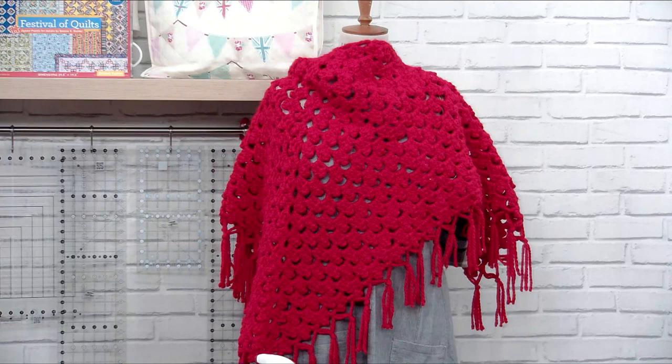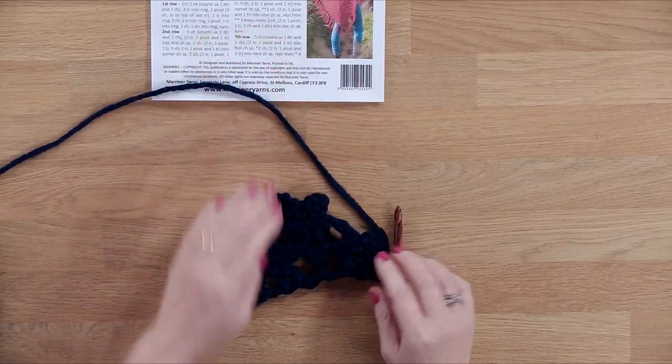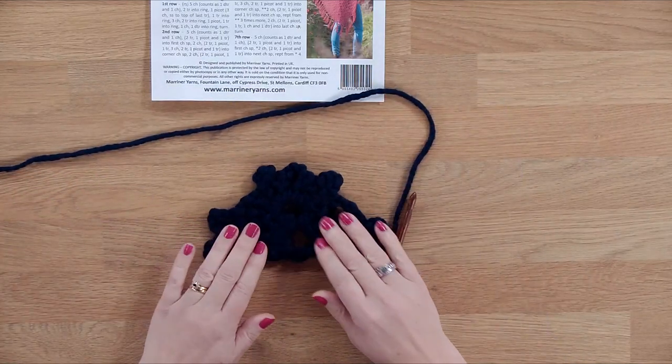Let's see. Okay. If I pop it like that, you can see. Perfect. Oh, so hang on. Where is this in relation to your shawl then?